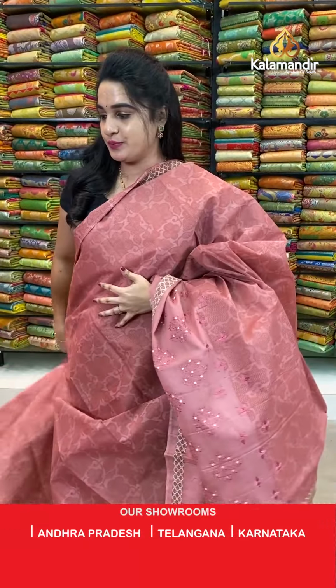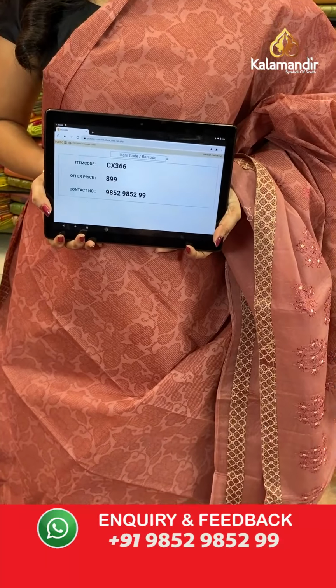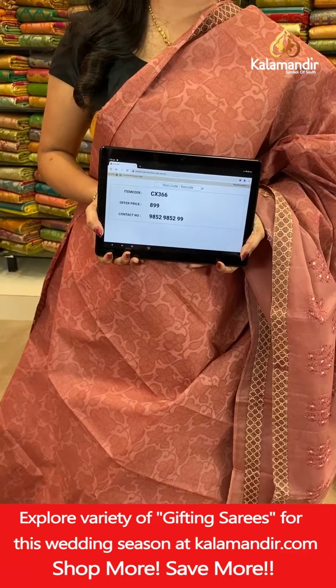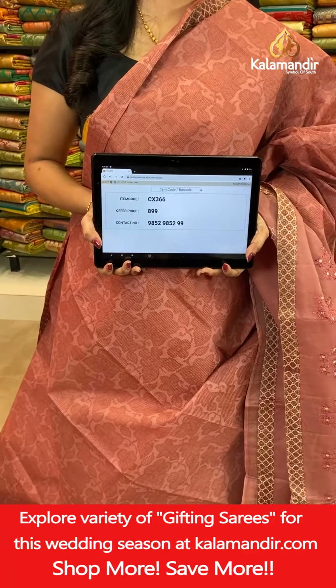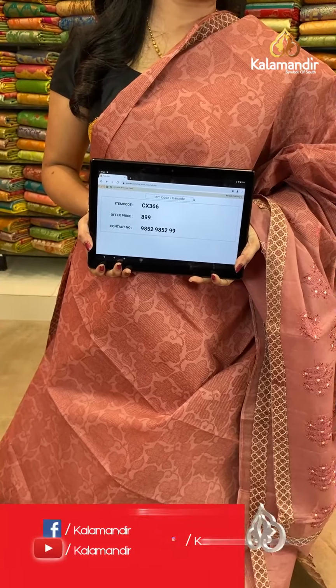To know more about this beautiful saree, the saree code is CX366 and the price is 899 rupees only. And you can buy 3 sarees at 2500 rupees only. To book this saree, just take a screenshot along with the code and share it on our WhatsApp number 9852985299.